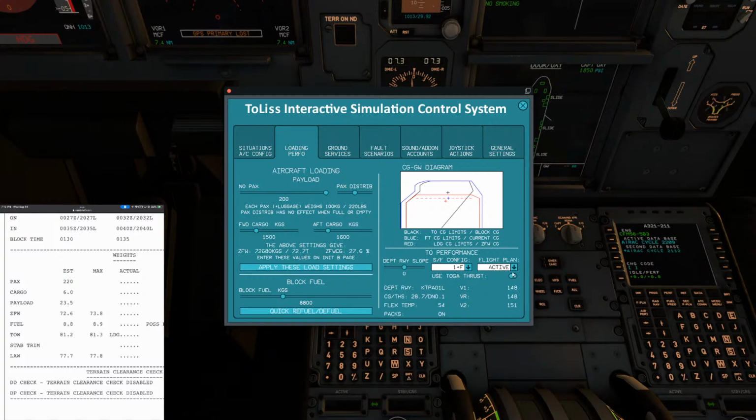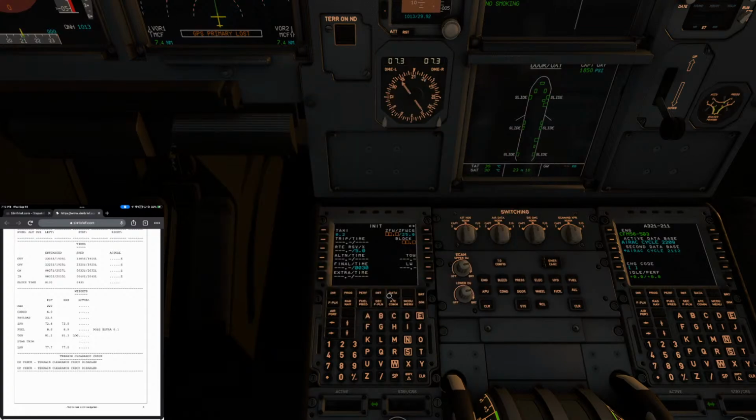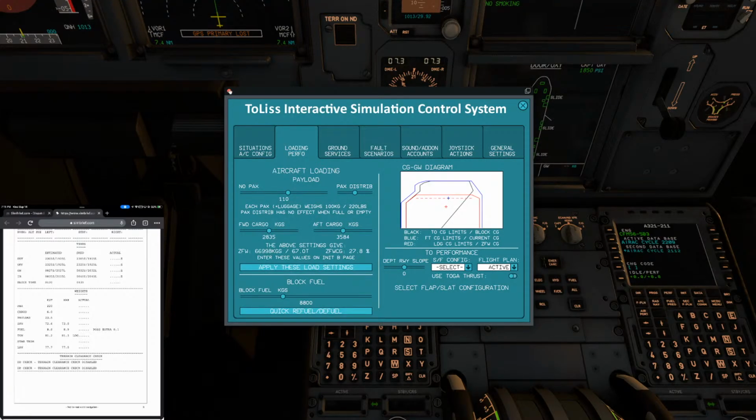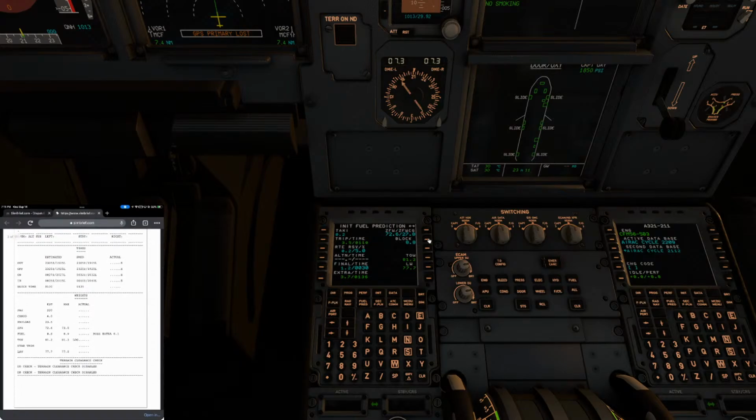1+F active flight plan. We're looking at 148, 148, 152, flex 54. We'll come back to that in a second. We got that loaded. So 72.6 zero fuel weight. All right, so zero fuel weight 72.6 slash, oh, what was that CG? 27.8. Put that in there. Block is 8.8. Perfect, perfect, perfect. TOW 81.2 matches. All right, matches my list here. So we're good to go on that.